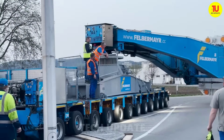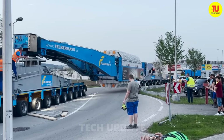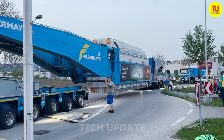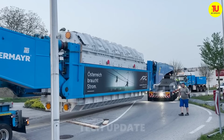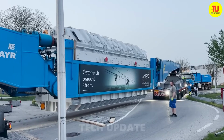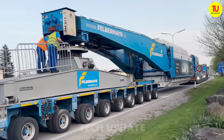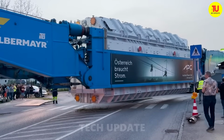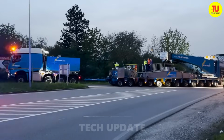It's a heads up that you're about to witness a giant of the road, a transformer weighing a jaw-dropping 360 tons being hauled. This isn't your everyday oversized load, it's a mechanical behemoth rolling out in style. These exceptional convoys are specially planned, usually involving massive trucks and trailers, with multiple axles to spread out the weight and ensure the road doesn't crack under pressure.